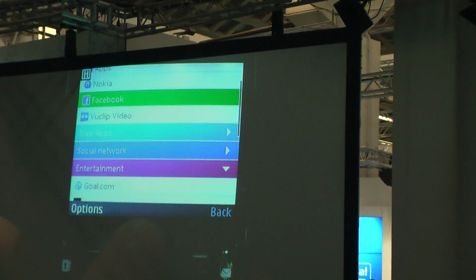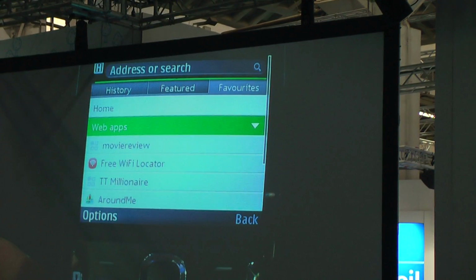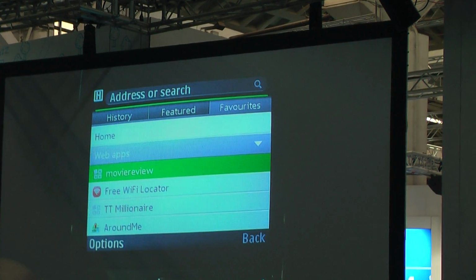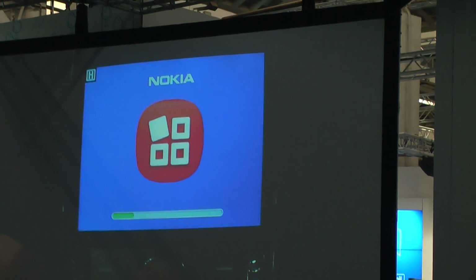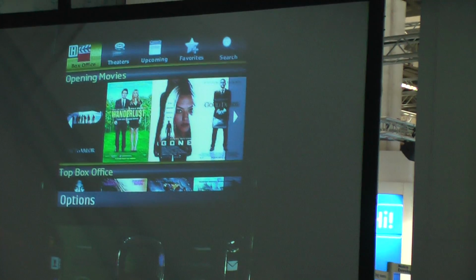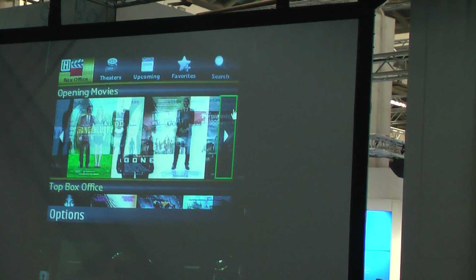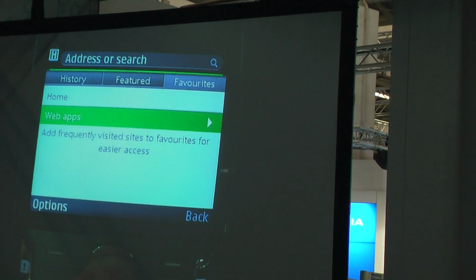Another point of differentiation with the browser is that it enables web apps for Series 40. Web apps make the internet great and fun to use with a very elegant user interface. So for example, this movie review web app that Neil's just pulled up delivers a smartphone-type experience on the phone. We're doubling users of our browser every 3.3 months, and these exciting web apps are a key reason why.